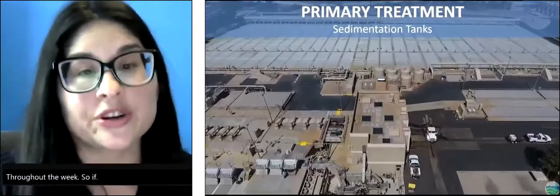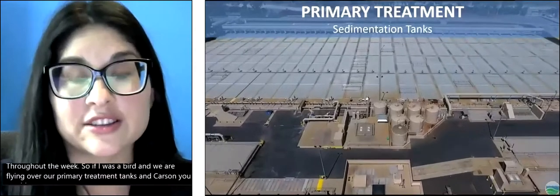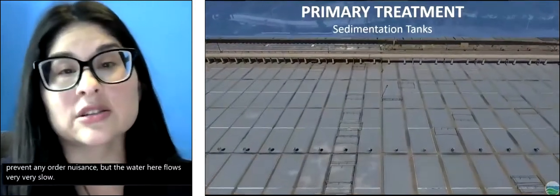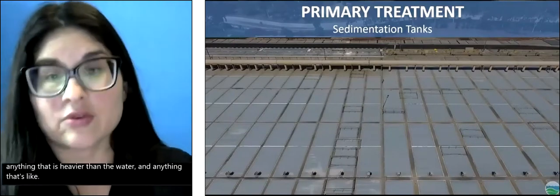So if I was a bird and we are flying over our primary treatment tanks in Carson, you would notice that they're covered. That's to prevent any odor nuisance. But the water here flows very, very slowly so that we can separate anything that is heavier than the water and anything that's lighter than the water.